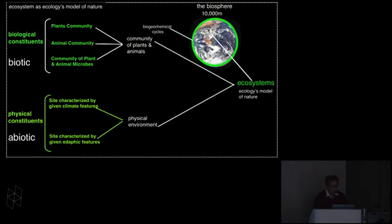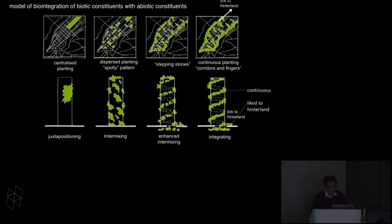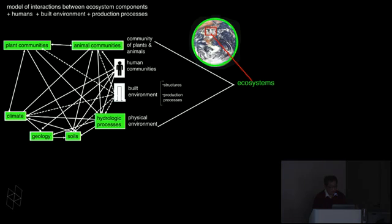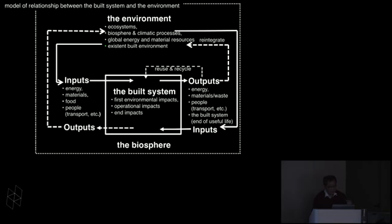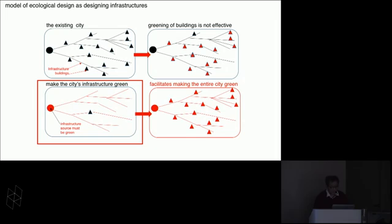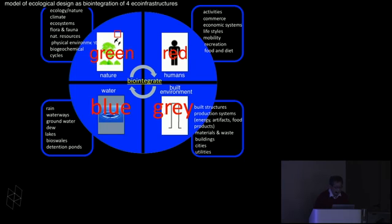These are the models I present to you today: the model of nature, the ecosystems, ecologies. These are different models of how we could put vegetation and organic, biotic material into the abiotic natural environment, the idea of the biodiversity matrix to design habitats, looking into how humans and their buildings interact with nature. This is the model of the relationship between the built environment and the Earth's environment, and these are some of the things we need to do to enhance it and make it more effective. The idea of designing infrastructures as the basis for doing master plans brings me to the end.